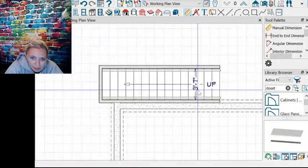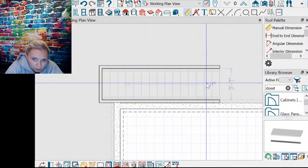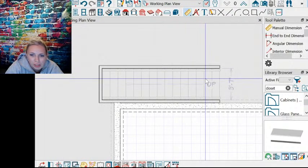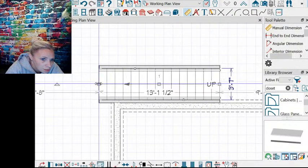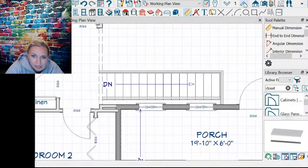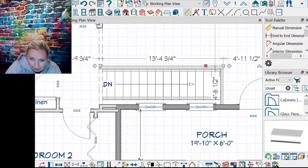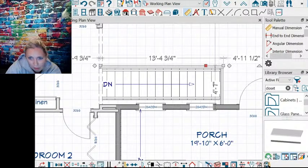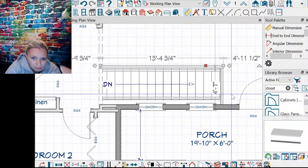Okay. Now I had to make that 43, but that's because the interior dimension is not including framing. So let's pull this up like that. If we go upstairs, you'll see open to below. And down here at the bottom, I've got my align with wall above below tool. That makes sure that I'm properly aligned.